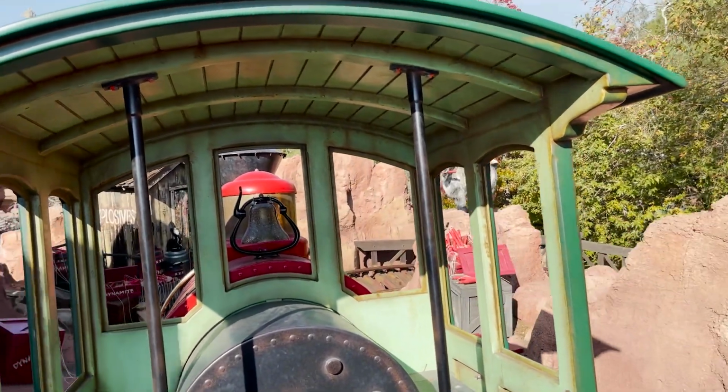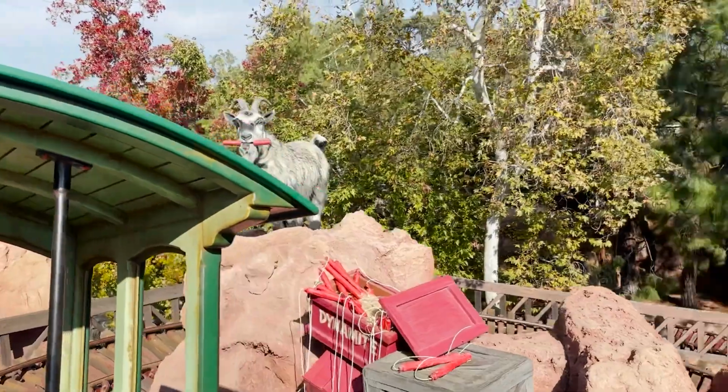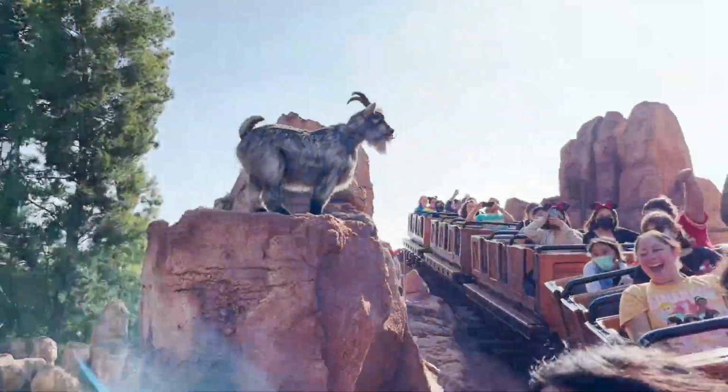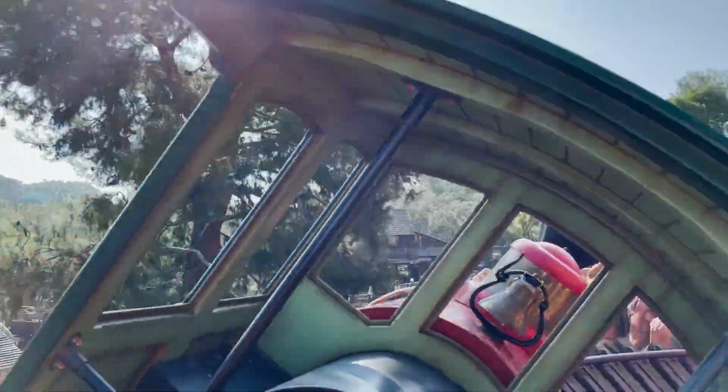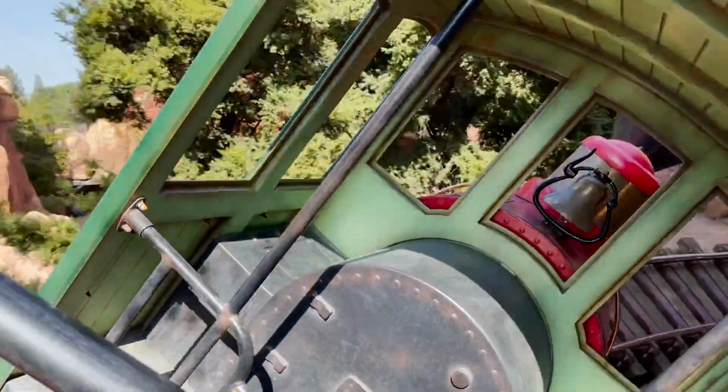This is called the goat trick, is when you ride down, you turn your body and you face the goat. Makes it a little more centrifugal force. Oh my gosh, I love this ride.